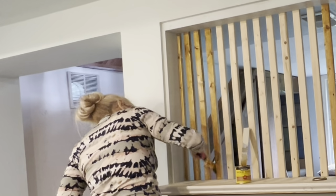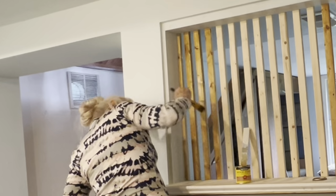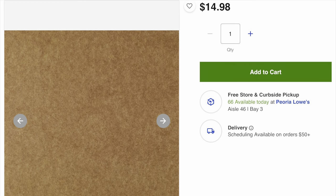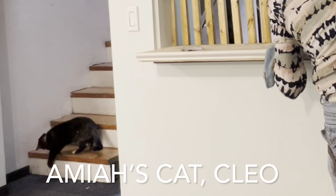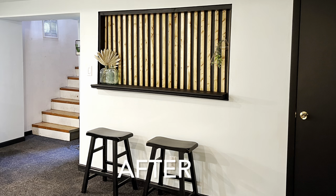I had also purchased a piece of hardboard at Lowe's and had them cut it to the size of the window opening. Amaya painted it black for me, and for some reason the camera was not on when I attached it behind the wood slats. But the camera did pick up this cute little helper. Not only did this project create privacy for the bedroom, but it also created a place for extra seating in the living room.